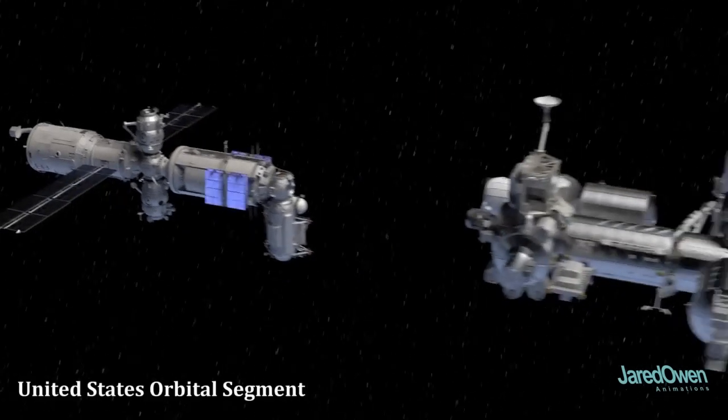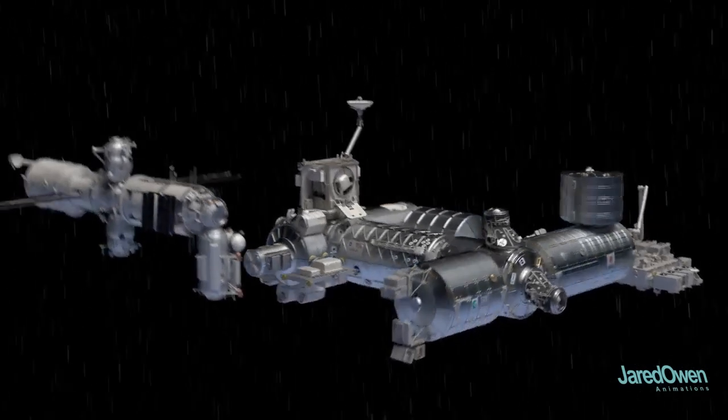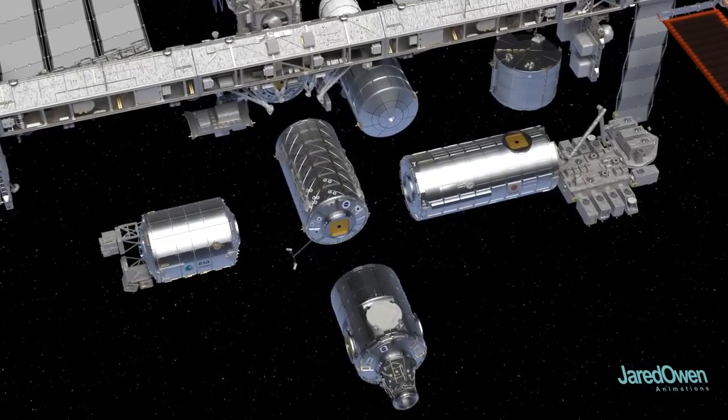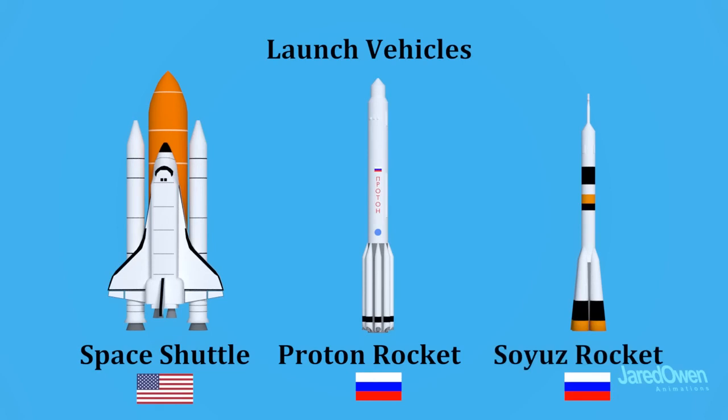The other side is called the United States orbital segment. It's made up of modules from the United States, Europe, Japan, and Canada. The different pieces of the station, also called modules, were built in many locations around the globe. Each module was then launched into space by one of these 3 rockets: the American Space Shuttle, the Russian Proton rocket, and the Russian Soyuz rocket.